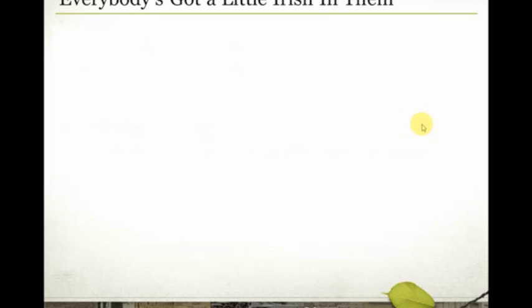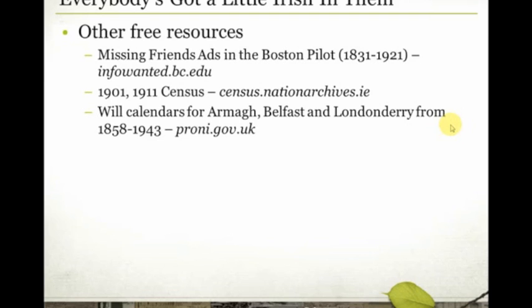I have some resources outside of Ancestry.com that are free, that I love and that I use all the time when doing Irish research. These are just 3 of them, and I don't expect you to remember these. I will put these online later today so that you can click directly through to them, but I did want to show them to you just so that you start to get a little familiar with them.